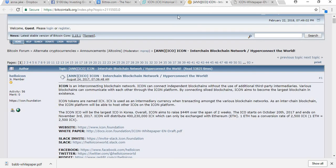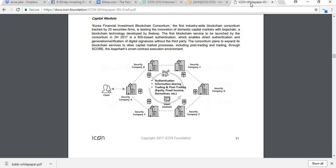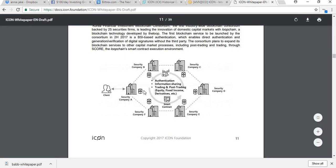So what is Icon then? So quick one onto an article here. It's an interconnecting blockchain network. It connects independent blockchains without the use of additional third-party intermediaries. So in picture form, because that's how I prefer to learn and show things, this image right here.